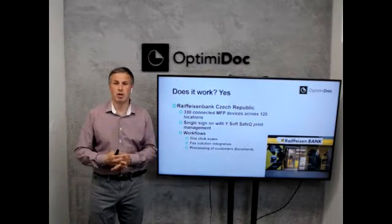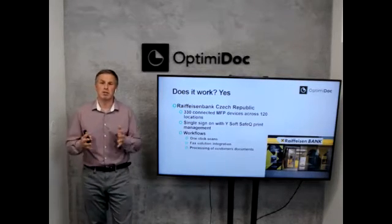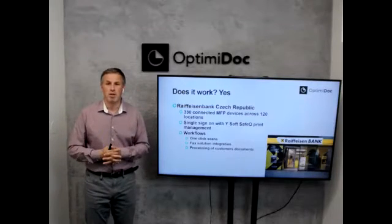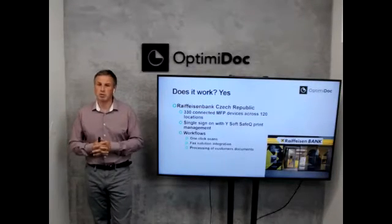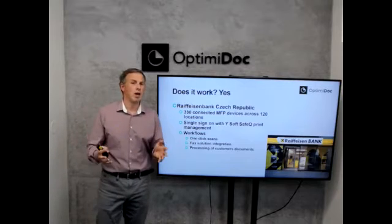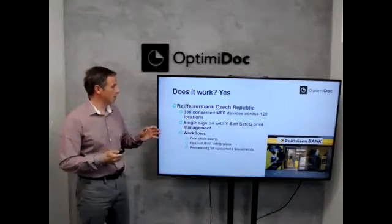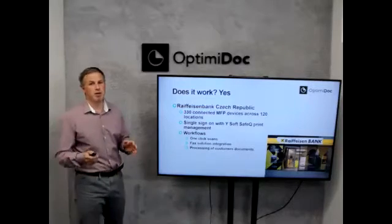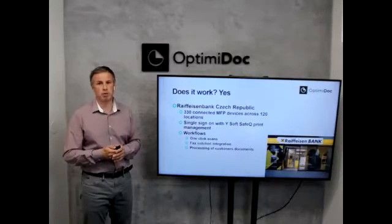Other scanning workflows are mainly used for the processing of documents from the customers of the bank, loans, and so on, including some advanced processing like barcode recognition. So this is an already running customer for the last couple of years, and they are quite happy, and they are utilizing OptimiDoc only for the document capture part.